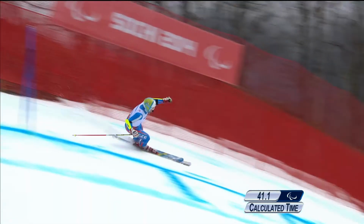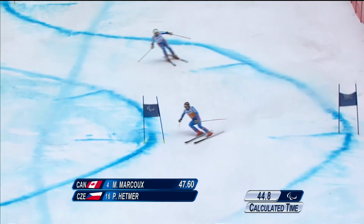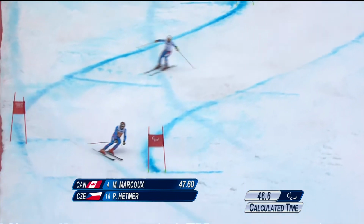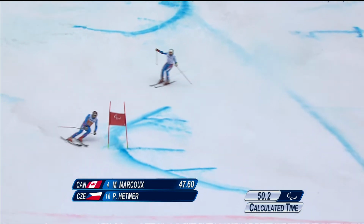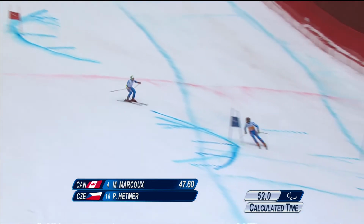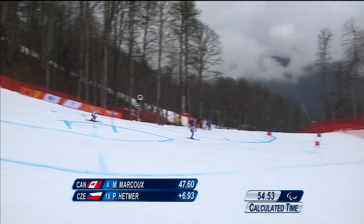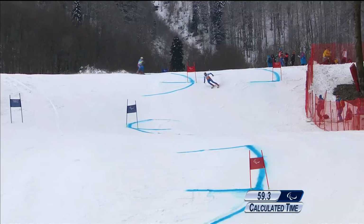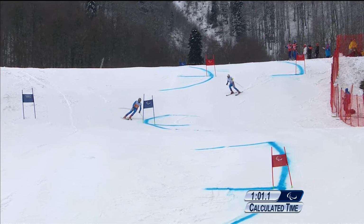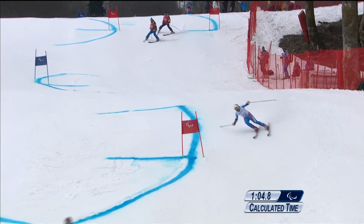The wet, slushy snow, frozen overnight. And although it's been slipped and flattened out, there are still big ruts. And he's really struggling. Has to take that red gate on the inside ski, and he hangs on in there. 6.93 off the pace. And even the guide struggling on the blue gate, and as a result, Hetman gets late in the line.